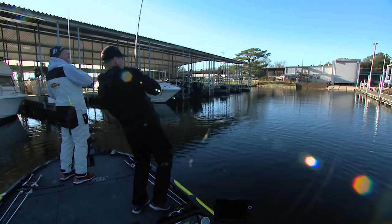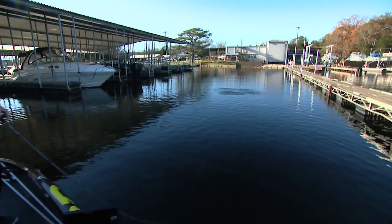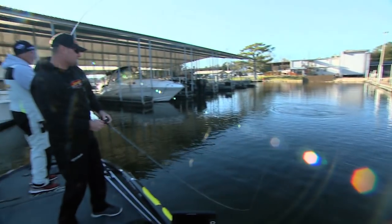It's easy to hit that. There you go. That's a good one too, I think. Big one? I believe it is. Oh, it looks like a big one. God, look at the swell. That's a big one, ain't it? I think that's a grown one.